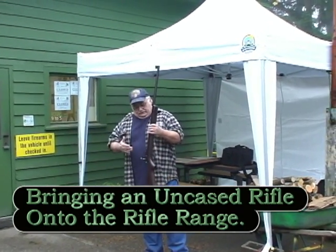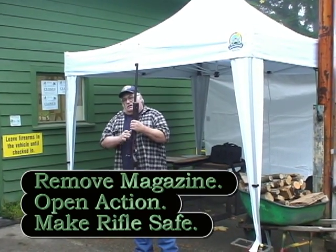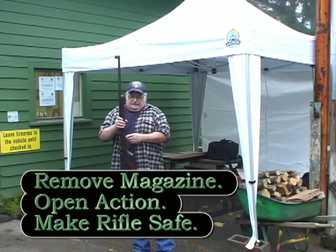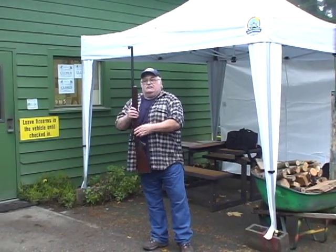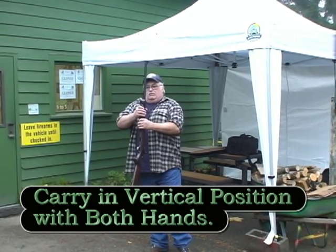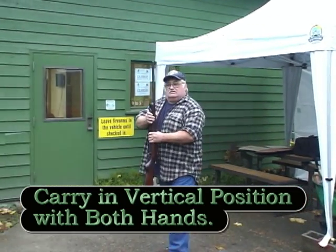Coming onto the range with a rifle that you don't have a case for. If you have a rifle that you don't have a case for, remember to remove the magazine, and when you take it out of the car, open your action so you see safe, no magazine in the weapon, clear, nothing in the chamber. Then you carry it in a vertical position with both hands, and you can bring it onto the range while everyone is shooting.